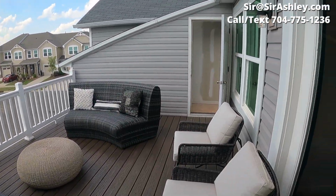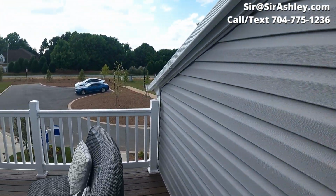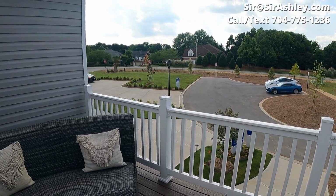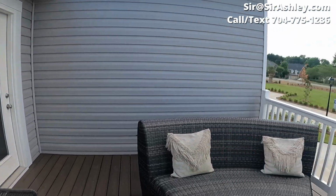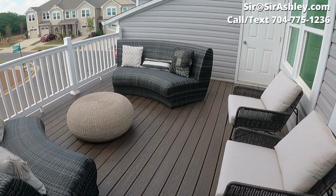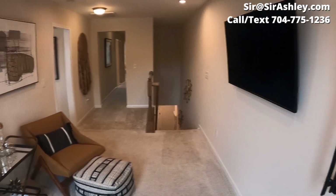Can you just imagine and envision yourself coming out here in the fall, even winter, early spring, and summer evenings and just relaxing and enjoying your evening with a glass of wine by yourself or with a group of people? It will just be perfect and ideal. This is an excellent space and you should utilize it completely. I believe this is the best part of this townhouse for me. Let's go inside and take a look at the rest of it. And I don't think you'll be disappointed with the rest of the townhouse, but that is quite unique in most of the townhouses I see here in the Charlotte area.